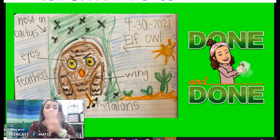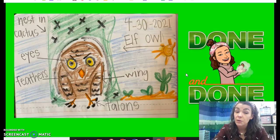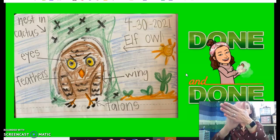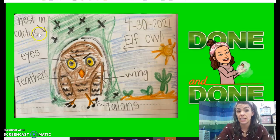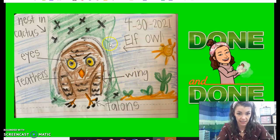Now, we have already done this assignment before with a desert animal. Remember? Here was our elf owl from the desert. You did it with me last week. Done and done. We showed he lives in a cactus. He builds his nest there. He has those special eyes in the night for hunting, the feathers for flying, the wings for flying, and the talons for hunting. We have his name and we have the date.